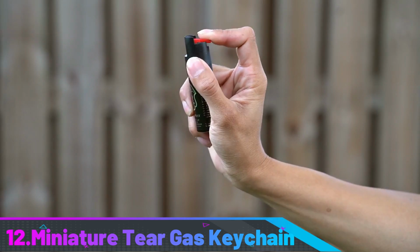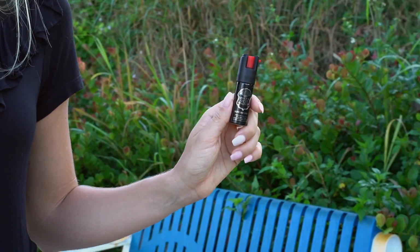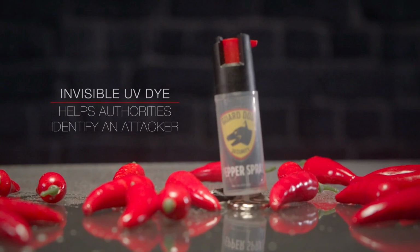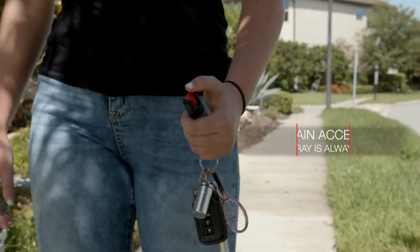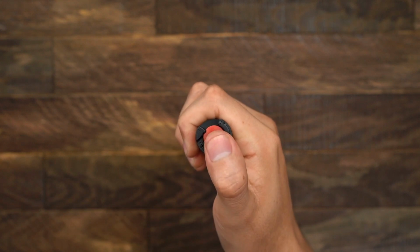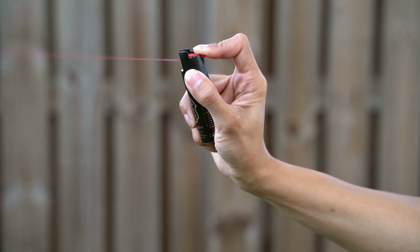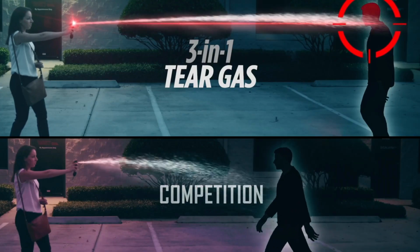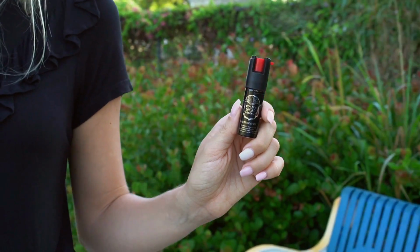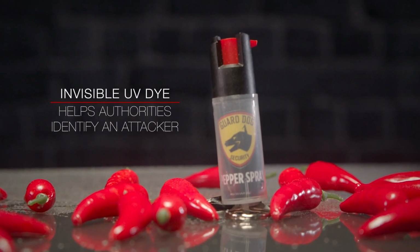Number 12. Miniature tear gas keychain. Saber pepper spray, the go-to for real safety. Trusted by cops worldwide, it's made for real-life situations. With 2x strength against drug or alcohol-fueled threats and 5x protection from multiple attackers, this tear gas powerhouse means serious business. Easy to grip, quick to release, stay safe in seconds. It's not just a spray, it's your backup plan. It's uncommon and potentially hazardous due to the miniaturized form of a typically larger self-defense item.